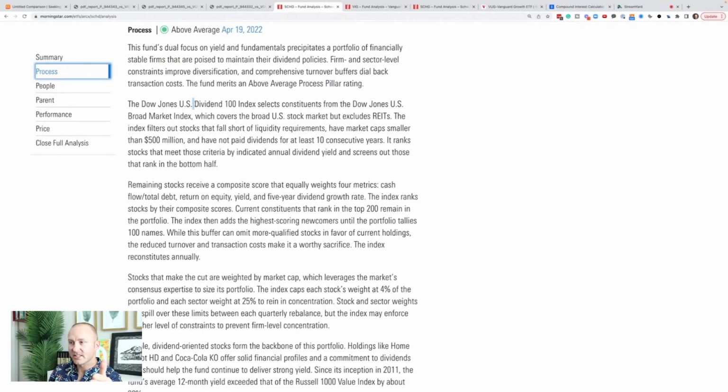And so basically, it's going to own stocks that are in the Dow Jones US Dividend 100 Index, which covers a broad base of US stock but excludes REITs. Then the index filters out stocks that fall short of liquidity requirements. So if a stock has a market cap smaller than 500 million, it will not be in this fund. If it has not paid dividends for at least 10 consecutive years, it will not be in this fund. And then it ranks stocks that meet those criteria by indicated annual dividend yield and screens out those that rank in the bottom half. So it's only taking the top half of everything that comes back from those screens.